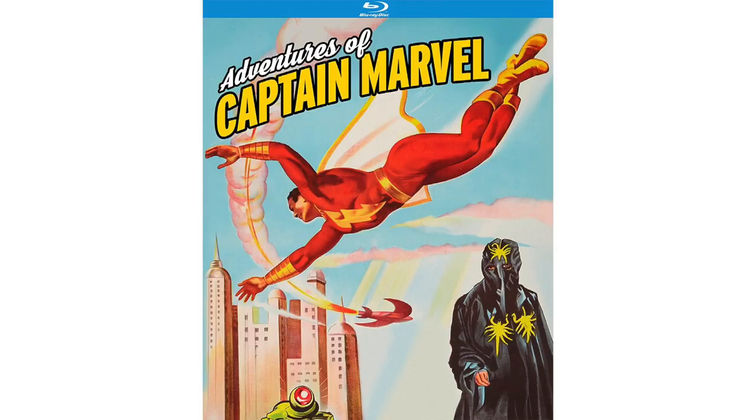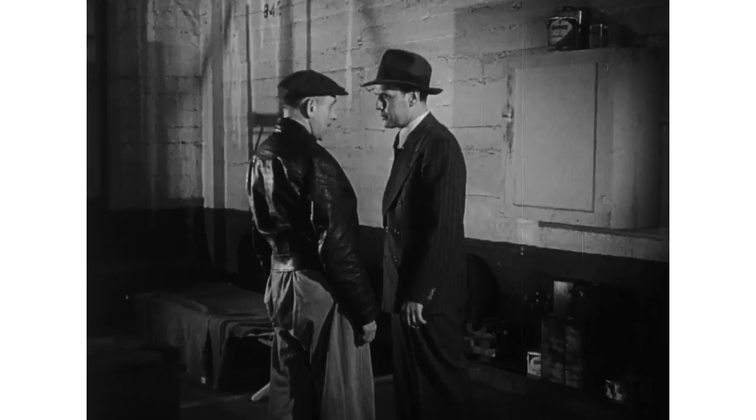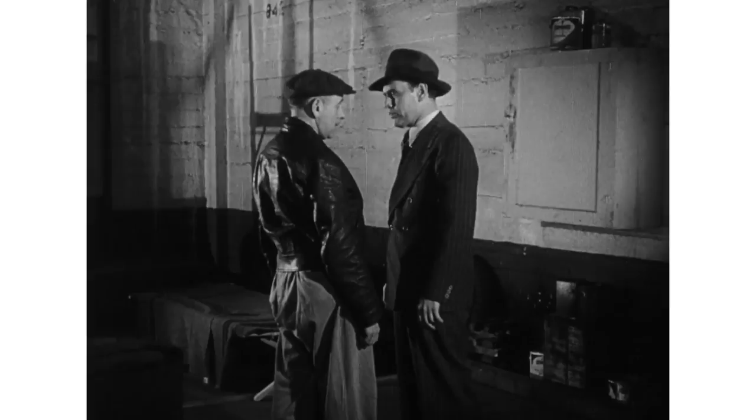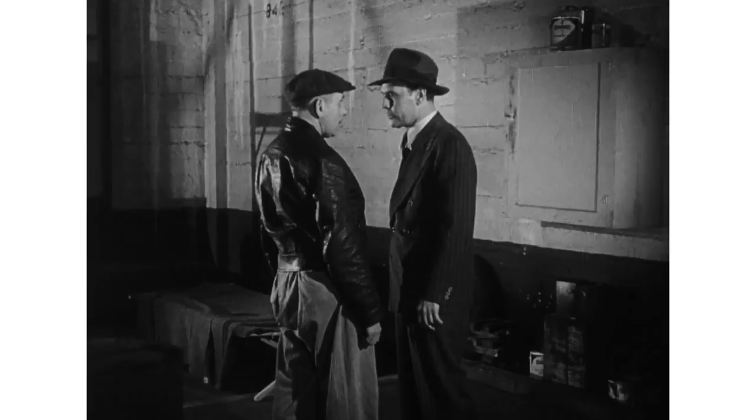The other old film, the other golden film I'm going to talk about is a serial. It's called The Adventures of Captain Marvel. It was a 12-part serial in 1941. And this was really the first comic book hero ever to make it onto the movie screen. Kino Lorber has brought the film to us. It's especially known for its flying sequences. Captain Marvel flew through the air with the greatest of ease. It's wonderful to see what was so exciting to people back in 1941.